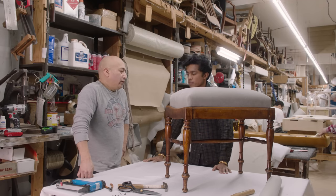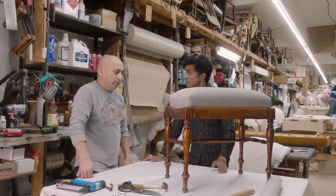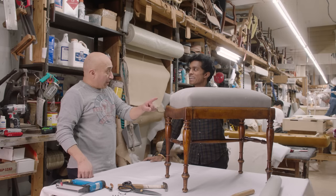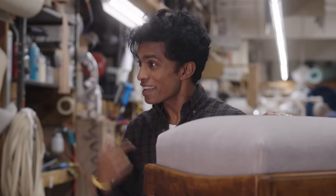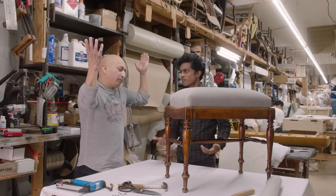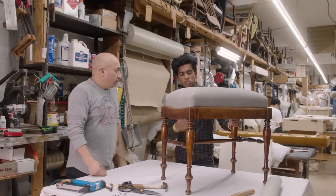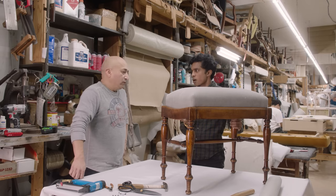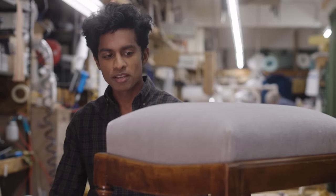Anybody can say, oh, this is easy to do. No way. It looks easy, but it's not. Exactly. I would have thought this was easy, and then I did it, and it looked like garbage. Now you have this forever. This really looks like it came out of a shop, and that's because it did. This is a professional shop.